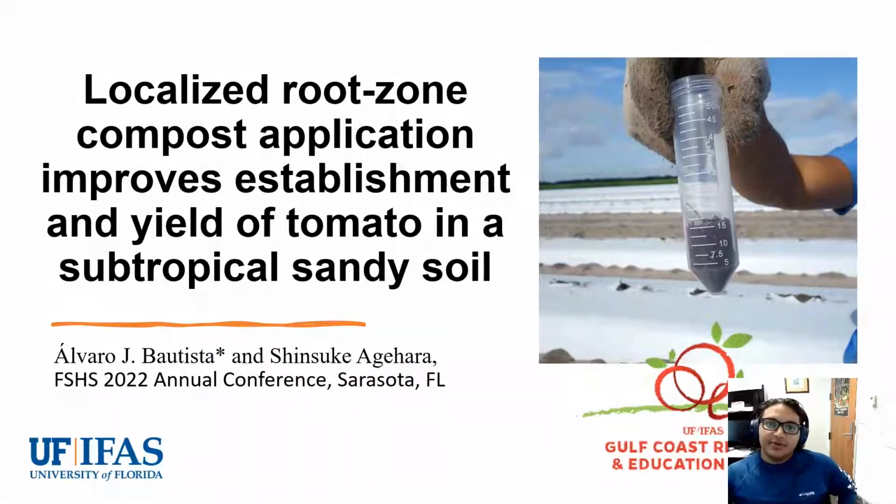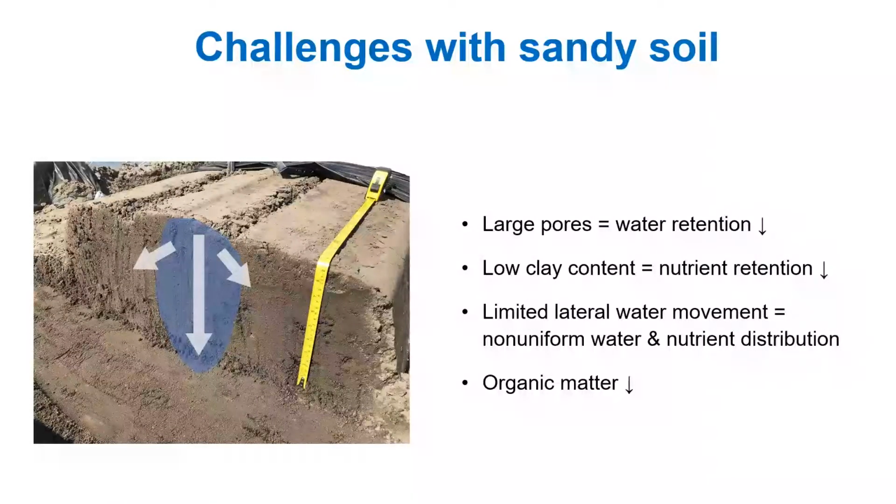I'm honored to be here to explain to you how localized root zone compost application improves the establishment and the yield of tomatoes in a subtropical sandy soil. It is well known that Florida soil is mainly sandy soil. This type of soil is characterized by very thick particles with large pores within it. This produces poor retention of water and nutrients, and also very low organic matter.